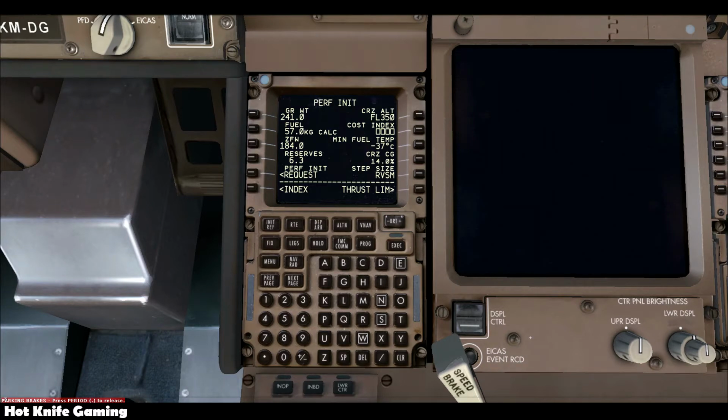Okay, I think I got the cost index here. Here we are. So British Airways, we are 777-200. Client cost index is 0 and the cruise is 100. Not do too much of a big deal today because we are quite heavy.